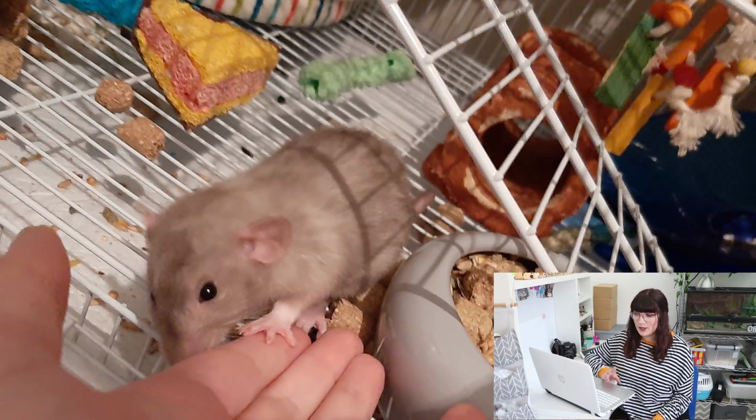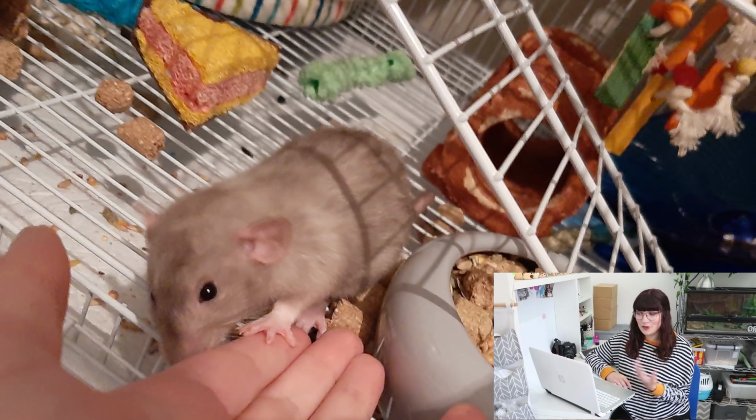I did spot in this picture of one of your really cute girls, you do have a Snack Shack log in the background, and it does look like your girls have had a go at chewing this. I mentioned this in a previous video, which I'll leave in the iCards and the description, but these really aren't safe to use with your rats, so I do recommend taking this out and not using it. You've got plenty of other chew toys which are really cute and they can chew on these instead, but I do recommend taking that one out.